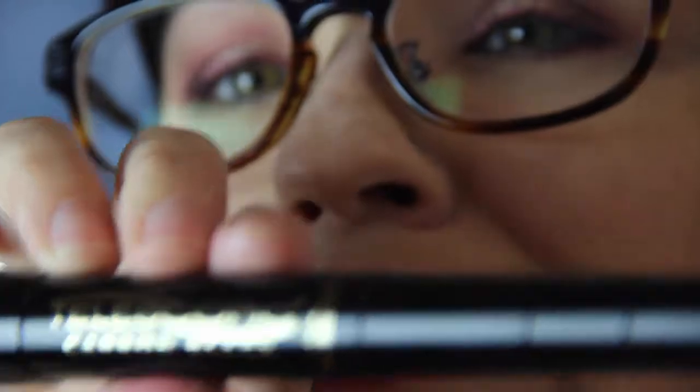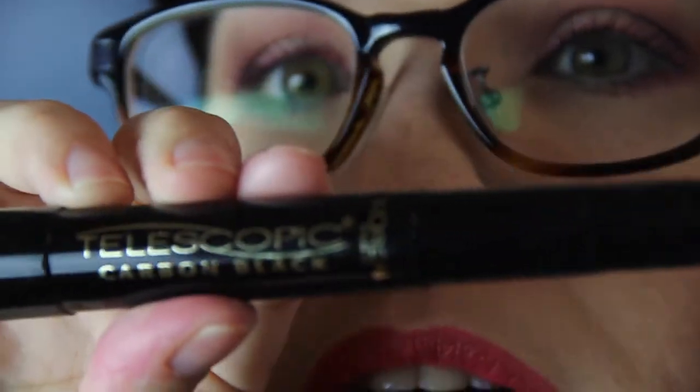I've been using this mascara, this L'Oreal Telescopic Carbon Black. This is really nice. I only have one of my lights on, sorry. But yeah, it's in a telescope package, and I have it on my eyes. Let's see if I can get in here.